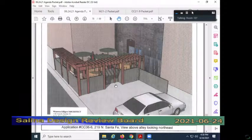Would the property owner or representative like to address this at all? If so, you need to come up and identify, you don't have to, but you'd like to, just state your name and address, I guess. Kevin Romey, 219 North Santa Fe, Paramount Bar.